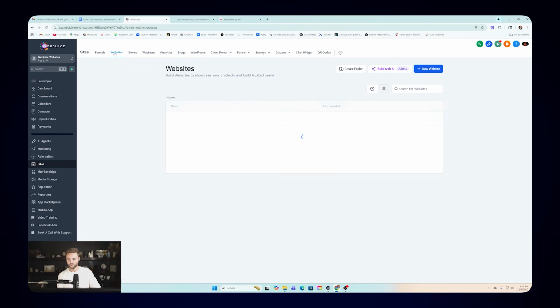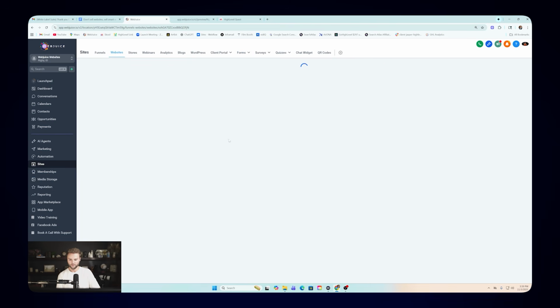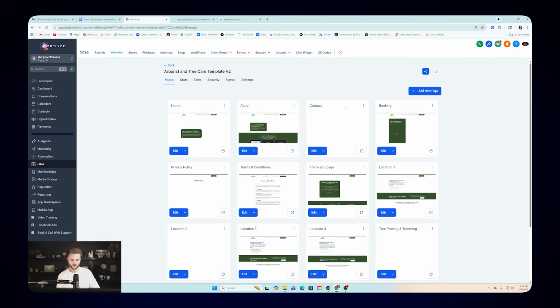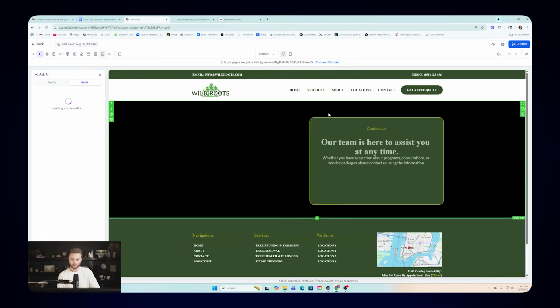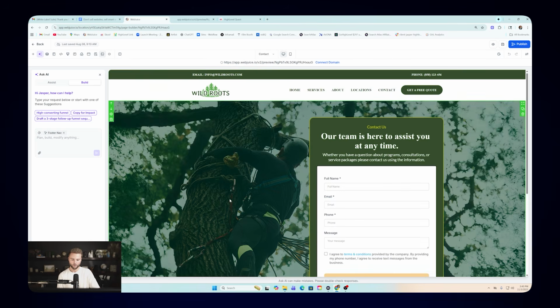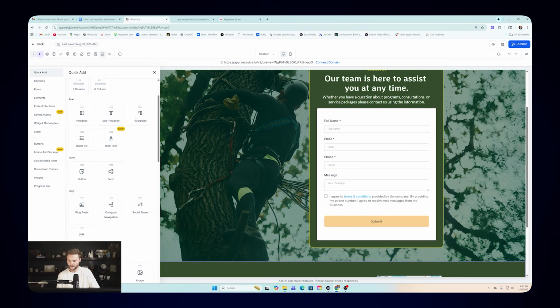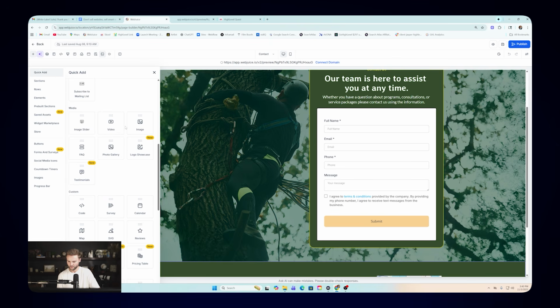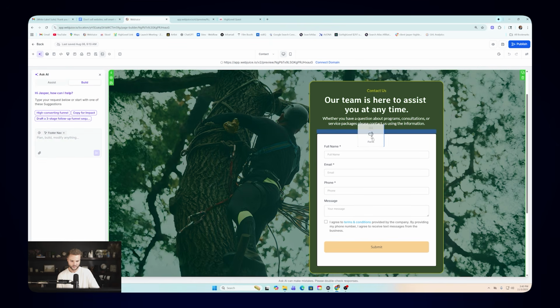And then we can go to our website, and then we can find our arborist template here, and then we can go to the contact page of our website, click on it, which will open up the website editor. And then once we're inside the website editor, we can paste in our form right here. It's already here, right? But all you would do is you would click up here where it's this little plus sign at the top left, and then you can add a form by going down to right here and just drag it onto the website wherever you want it.